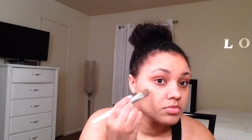I mean, it's your face, your makeup, whatever makes you happy. So now I'm just going to be adding a little bit more on the red areas that were still peeping through, just tapping it on there lightly.